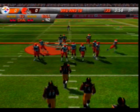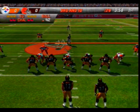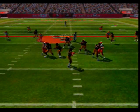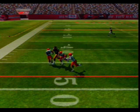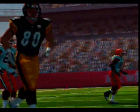Third and 10. Ball on the 42-yard line. Swain out of the gun. Gets the pass off. Ooh, nearly picked off. Warfield was the intended receiver on that play.